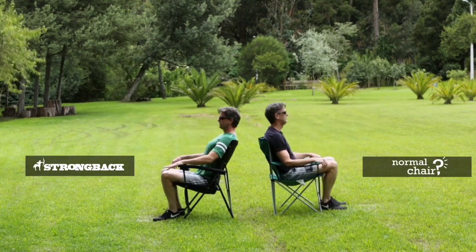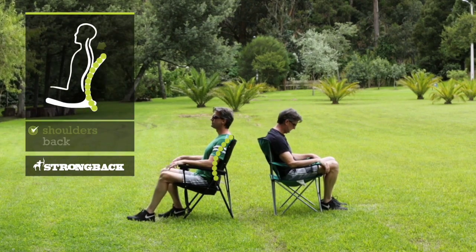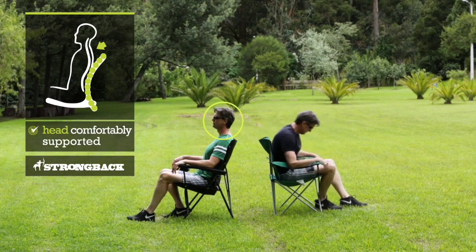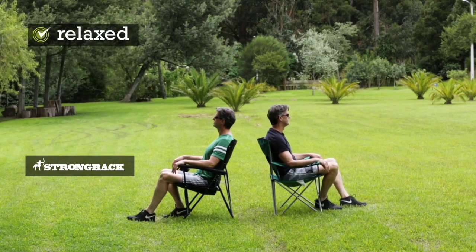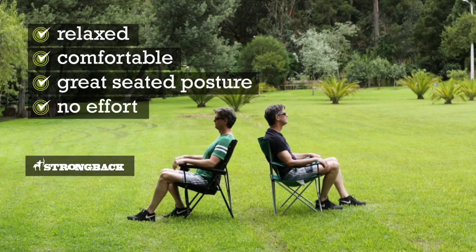You can see right away in the Strongback chair on the left, my whole spine is aligned better. My shoulders are back, chest is out, head is comfortably supported by my neck, and my lumbar area is completely supported. I'm relaxed, comfortable, with great seated posture, with no effort.